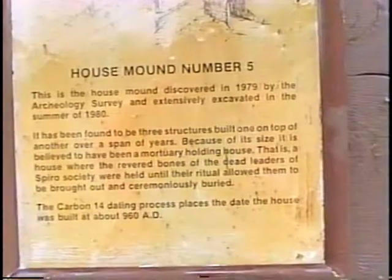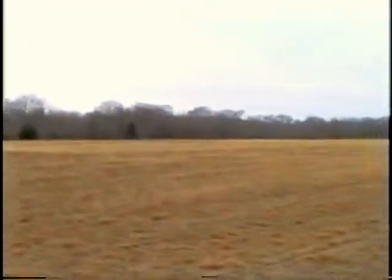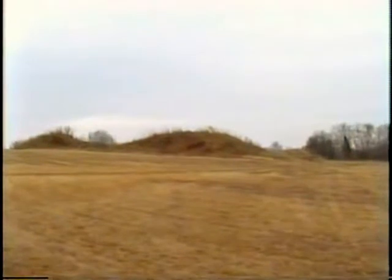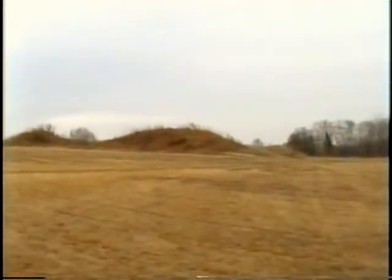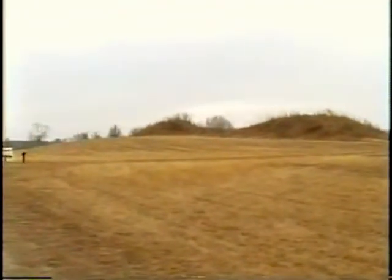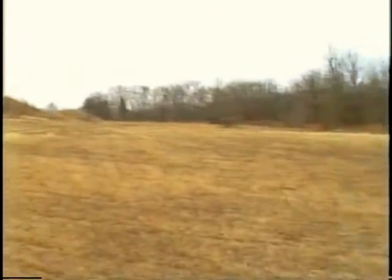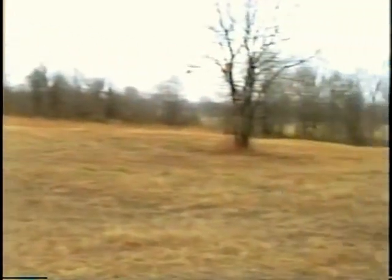This whole area was. Now I'm going to turn to the right here. Now there's a plain there. There are the 3 mounds. They were built on top of another one, and then there's another one built up on top. So there's like 3 layers. So this is apparently an Indian cemetery here we're looking at.